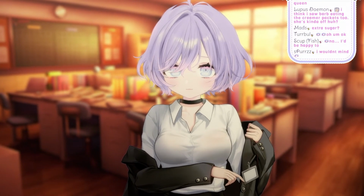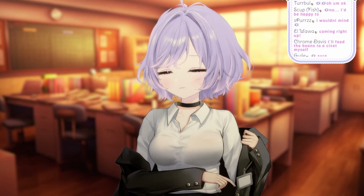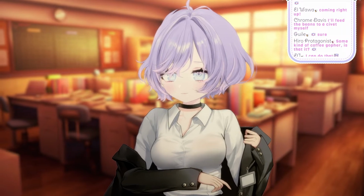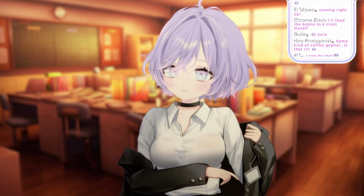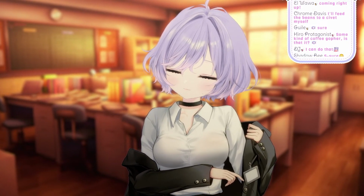Okay, well, thank you for that. Here's my favorite mug. Oh, shoot. Where's my favorite mug? Oh, here it is. Some kind of coffee gopher. I mean, I wouldn't say that, just because you're the first one who's going to be there. My favorite mug right here.